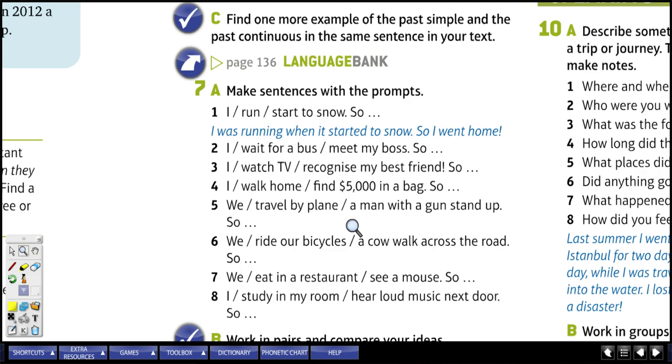It says, I run, start to snow, so. I was running when it started to snow, so I went home. Alright, so you don't have to make the sentences true for you. You can go ahead and make something up, just make sure that whatever you're writing, it has common sense. I'll go ahead and do the second one with you.